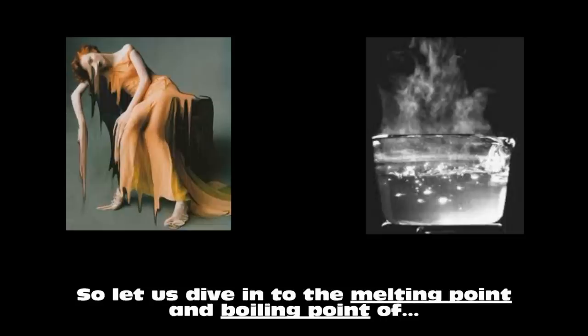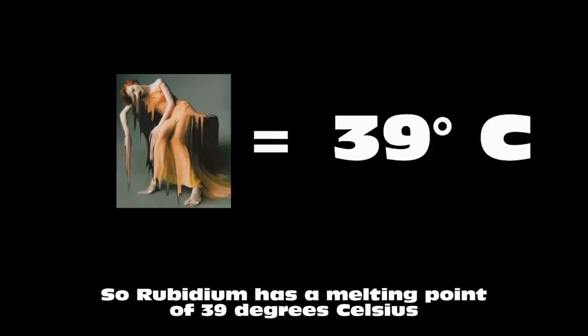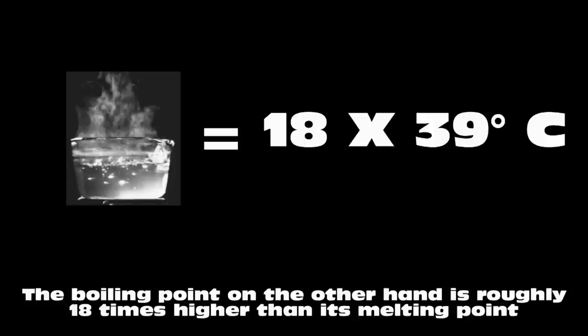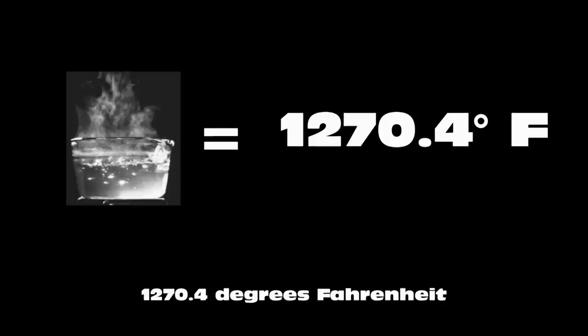Let us dive into the melting point and boiling point. So rubidium has a melting point of 39 degrees Celsius. But we're American, so that's about 102.2 degrees Fahrenheit. Boiling point, on the other hand, is roughly 18 times higher than its melting point. A whopping 688 degrees Celsius! 1270.4 degrees Fahrenheit. So that's pretty much it.